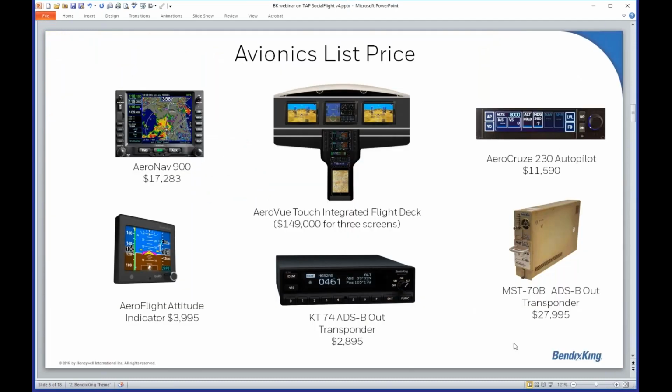Well, the bottom line is, unfortunately, due to certification, avionics are expensive. This kind of gives you an idea, the AeroNav 900 being over $17,000, attitude indicator, if you're looking to upgrade your ADS-B, and these are just list prices. This doesn't include installation, this doesn't include everything else. It goes all the way up, obviously, to a complete flight deck. I think it's an important point that it's a lot of money, and the idea of finding some way to finance it is appealing to me. And I think important to a lot of people.